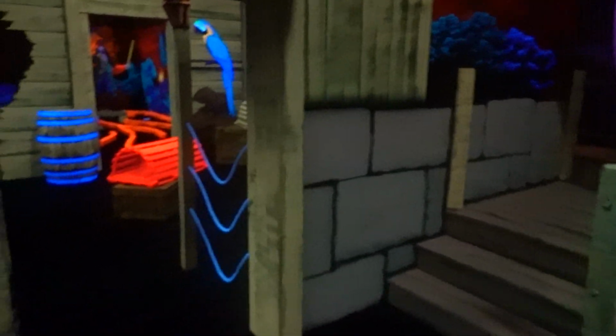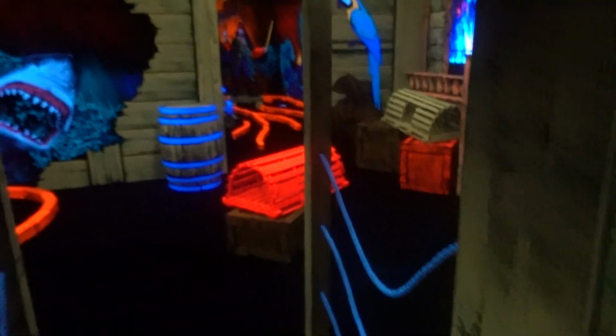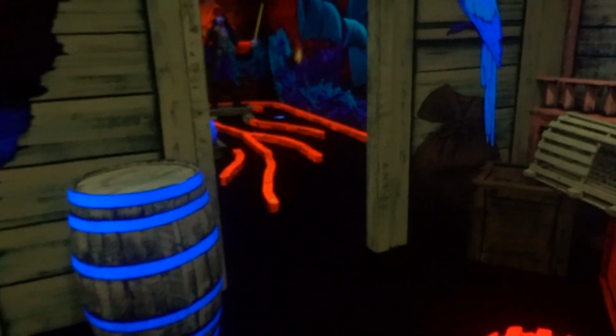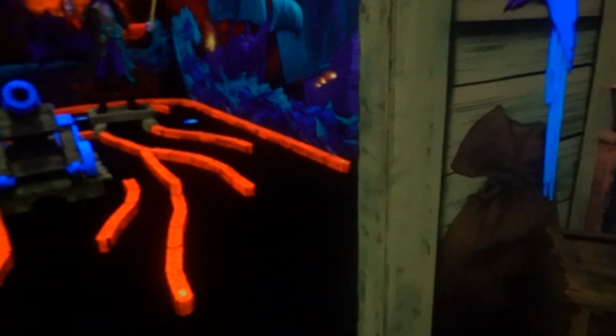Okay, now with all that being said, what are the upsides to laser tag? Well, I'll tell you one of the upsides to laser tag. They are good for corporate parties. There's no doubt about that.